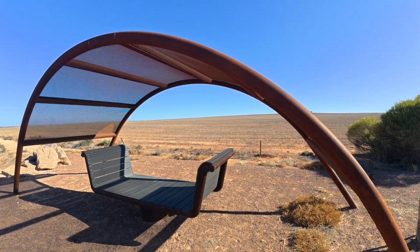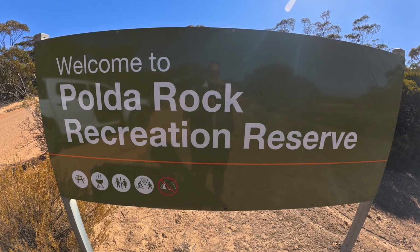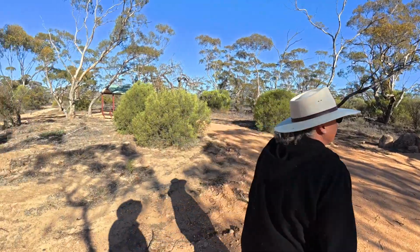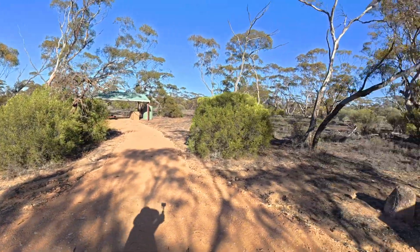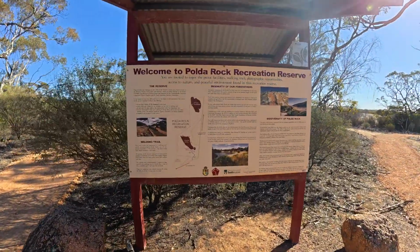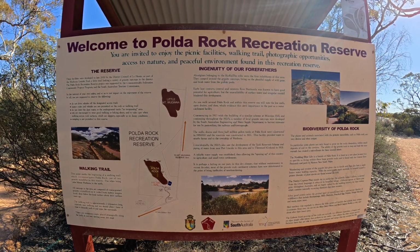She'd be flat. Our next stop on the Mount Wudinna Tourist Drive is Polder Rock Rec Reserve. So we have a bit of a gazebo and an electric barbecue. There's a walking trail. It's an information board. It tells us where we are.